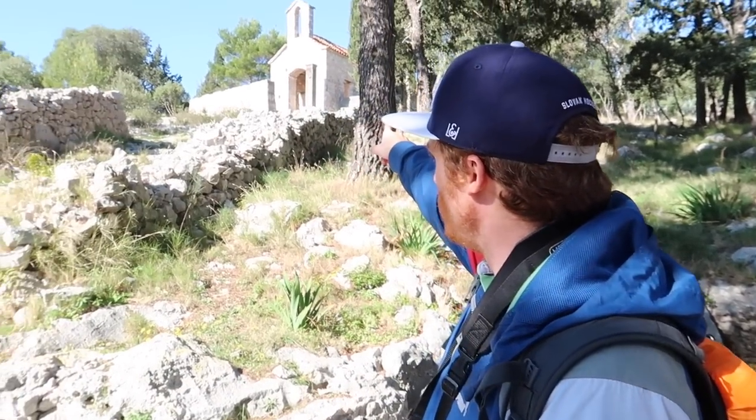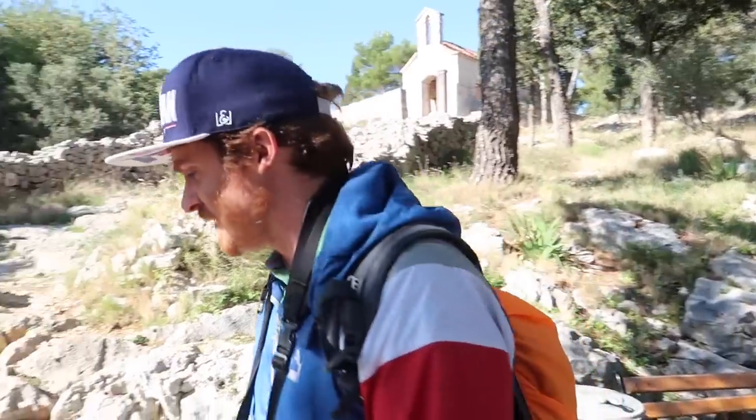Well, I'd say we're two-thirds of the way up? Oh man, I really hope so. Anyways, just on the side of the path here, we've noticed what could potentially be an abandoned church. Ooh, well let's go have a look-see. It's a little bit off the path, so let's go check it out. Lead the way.